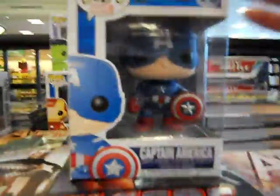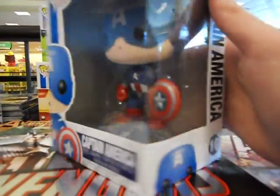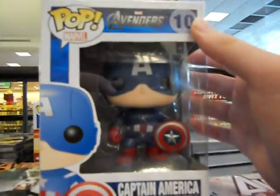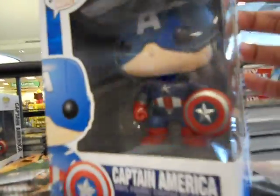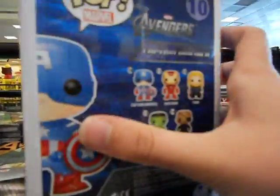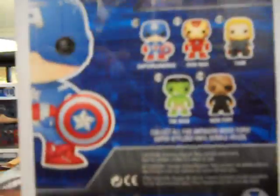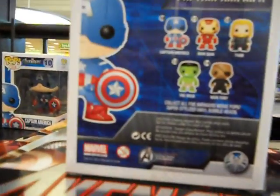Check this out. They have Captain America. Now this is Captain America in the movie. You can see he's very nice, because he has a shield with him. Just looks pretty cool to me, and you can see that it says Captain America right here. He's looking at you with both eyes right here, and on the back right here, you can see the rest of the collectibles you can get.